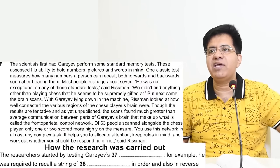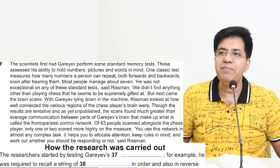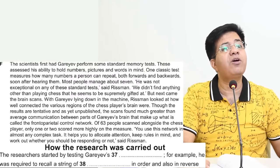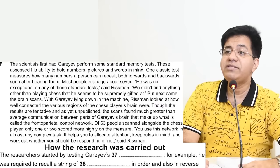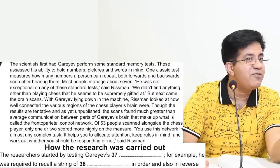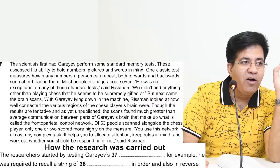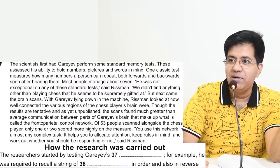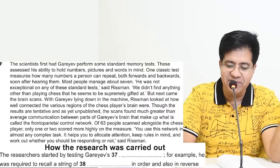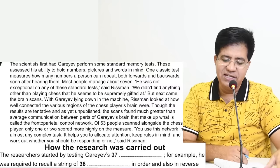You cannot write testing Gary's standard. That will be wrong. Correct answer is? Memory. And those who write standard, they will be double confident. Standard is the right answer. I've written here. Remember one thing, wrong answer will not give any sense. Logically, grammatically, ethically, wrong answer will never give any sense. So the first correct answer is 37.